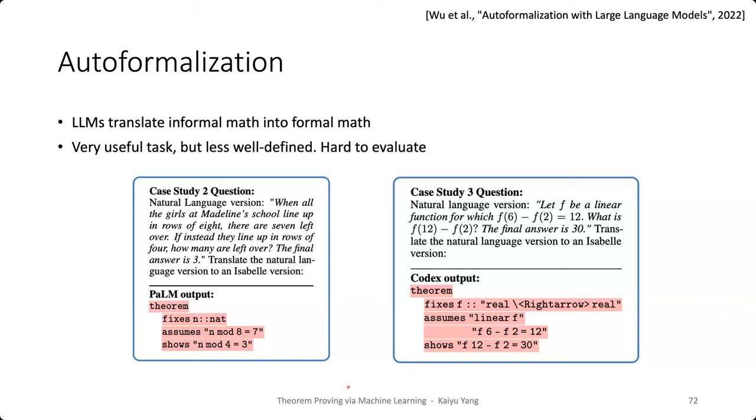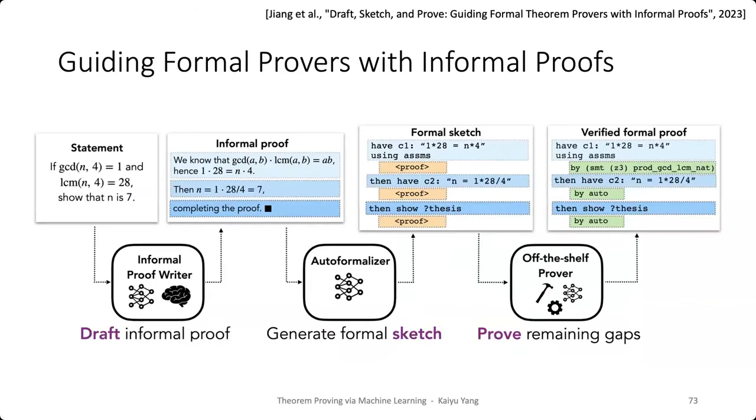So these are two examples of their input and output. I believe they are using Isabelle instead of Lean. So that's auto-formalization. And so this is another work. The final work I'm going to talk about is from Albert Jiang.